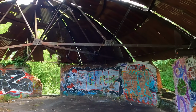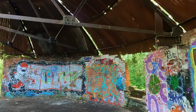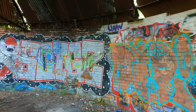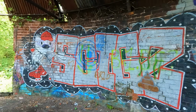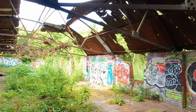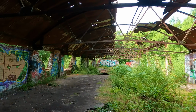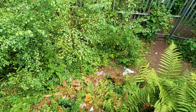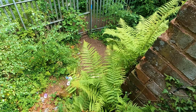It's absolutely astonishing that this is just left sat here. So you can see again the alignment of the brickwork going round in the curve. And looking back to the far end. And that's what it looks like from at the top level.